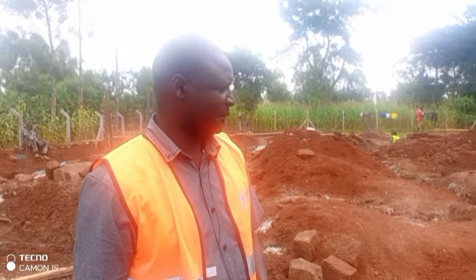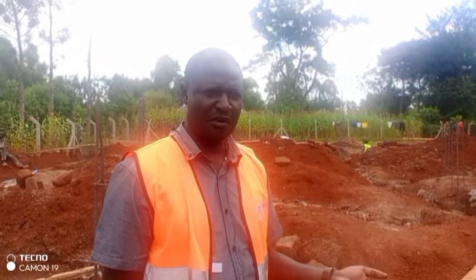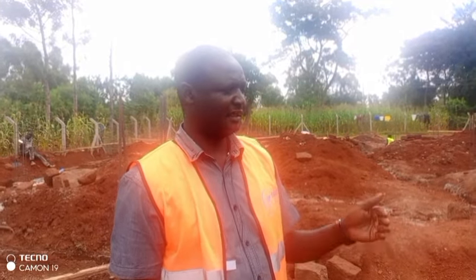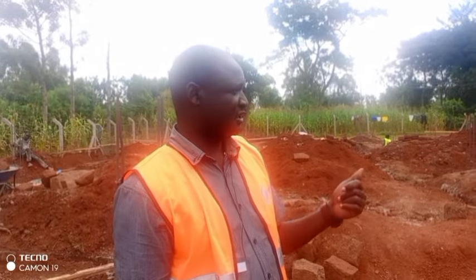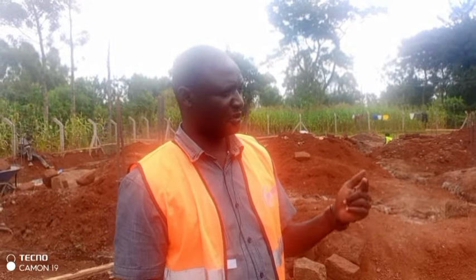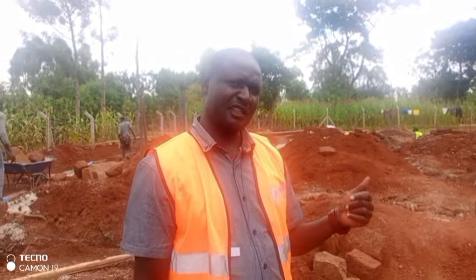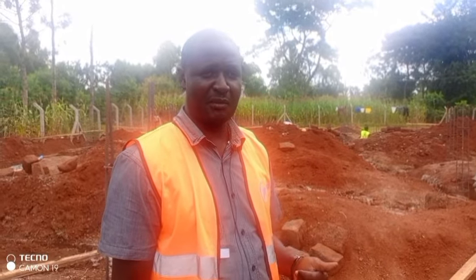Last time we did a groundbreaking and they started doing the foundation, and then they were instructed to do some column bases and do blinding as well. And then today they were supposed to start building the foundation walls. Before the foundation walls start, I was supposed to confirm whether the instructions that I gave last time are followed to the letter, and that's why I'm here.